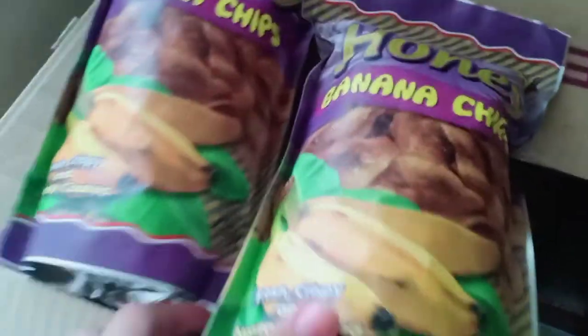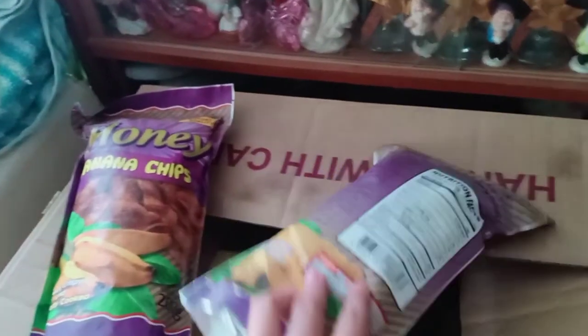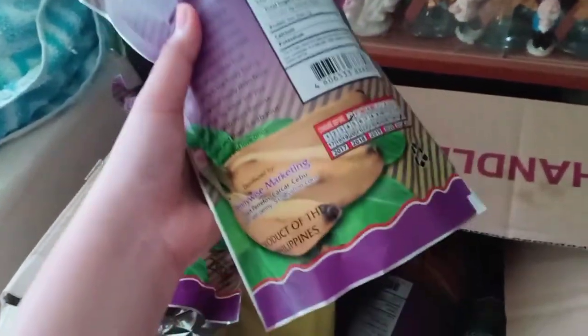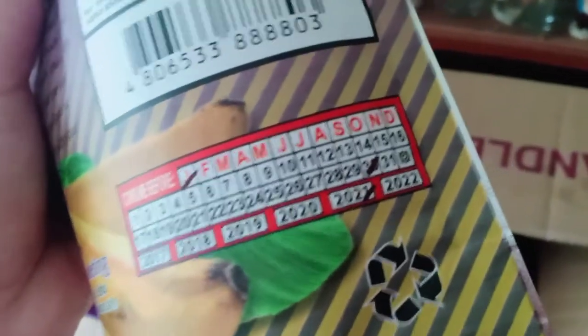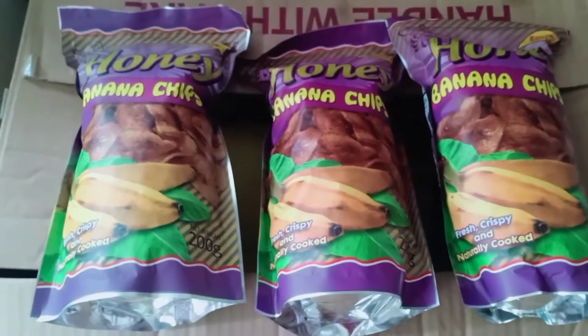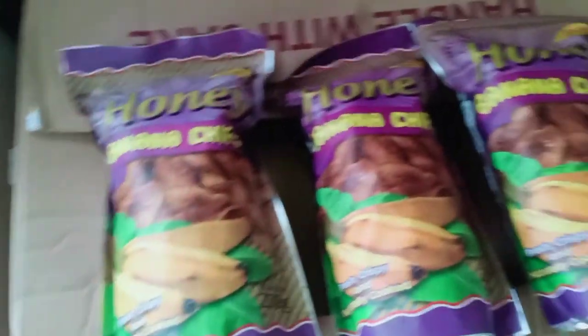So these are the banana chips I mentioned earlier. This is so yummy. 200 grams. And the sweetness is just enough. It's not so sweet. This is a healthy snack rather than munching on your junk foods. And the expiration is still 2021, so you can still eat this until next year. Those are our small business sideline, and I support small businesses. So let us support small businesses, especially at this challenging time.